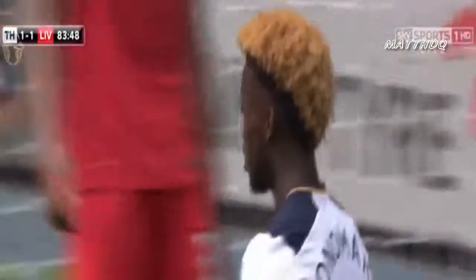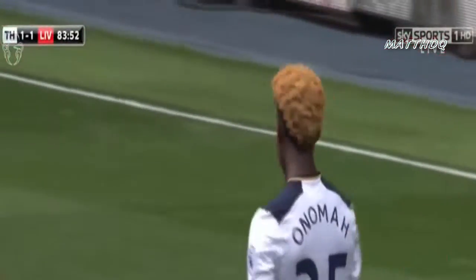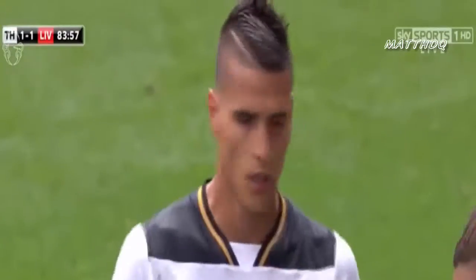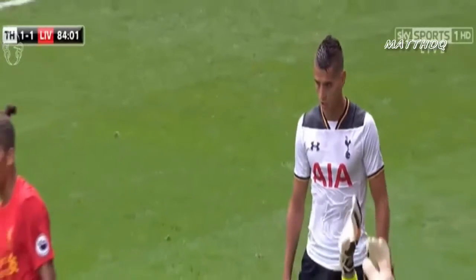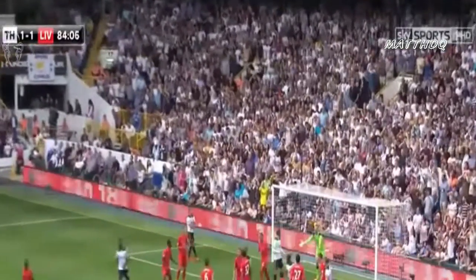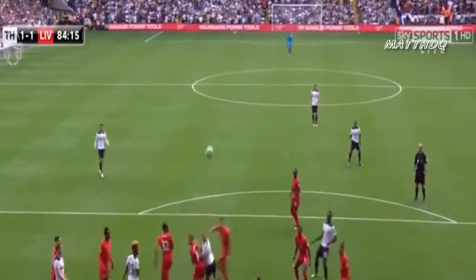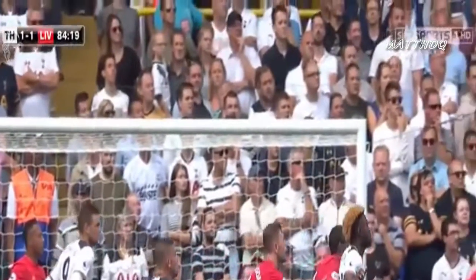Lamela's moved into the middle. Kane to aim for, Dyer by the near post. Lamela round the back. Alderweireld going in. He gets it. Not quite as good as the earlier header from the corner from the other side. No, it might have been just behind him. It's always hard to keep it down when that's the case.